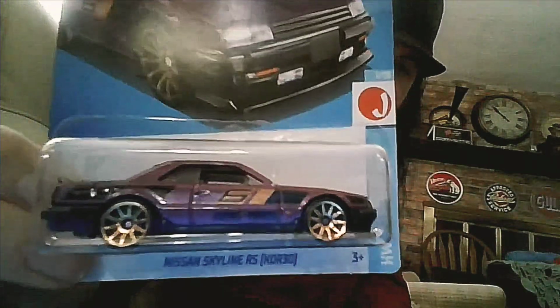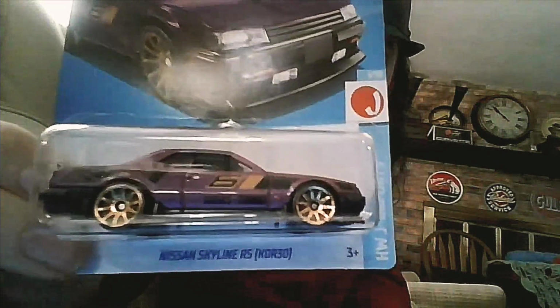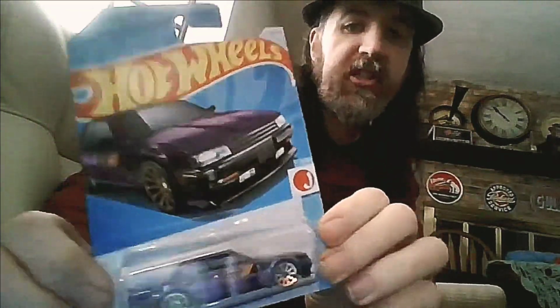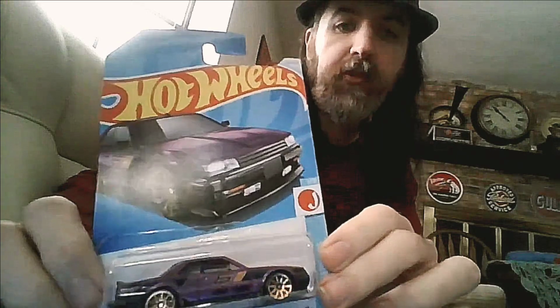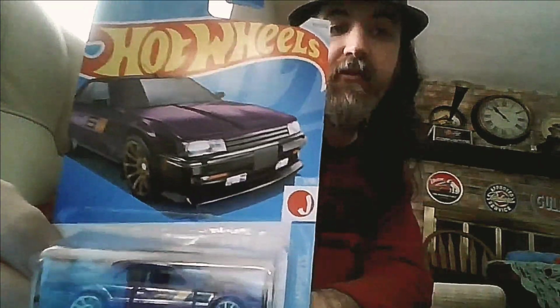This is a really neat one that we just picked up. I really like this car. This is a Nissan Skyline. This is the R30, the 82 R30. I have the first edition of this and probably a couple other ones as well. But we're going to go ahead and critically review this one with our Lucky 7 rating system.